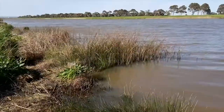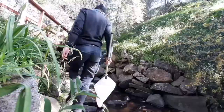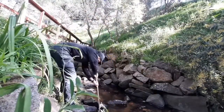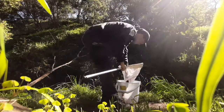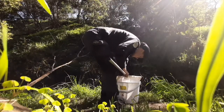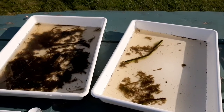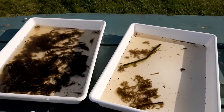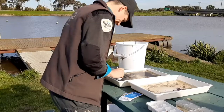To collect water bugs, I need a net and a bucket to safely put the water bugs in. I went down to the river and collected water bugs by dragging my net in the water over rocks and plants where water bugs like to live. I very gently washed them into my bucket. I then sorted my water bugs so I can easily identify what they are. The types of water bugs I find will help me figure out the health of the river.